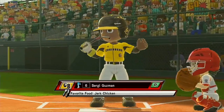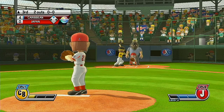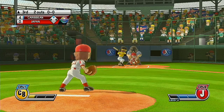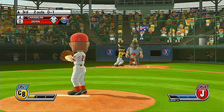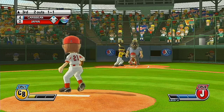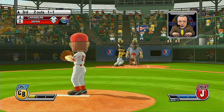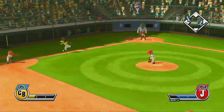Now batting, pitcher, number 6. Strike. A masterful slider. Ball. Not this batter's day to pick up the garbage, no sir. That pitch was a ball. We've got a lot of talent here today.